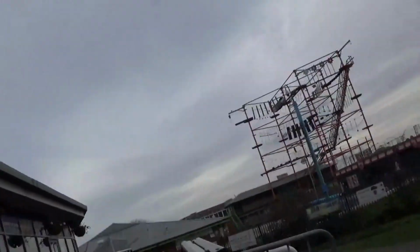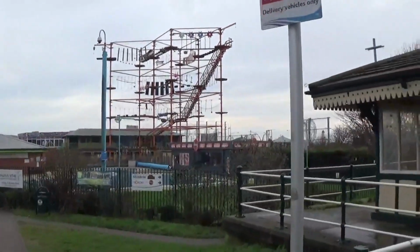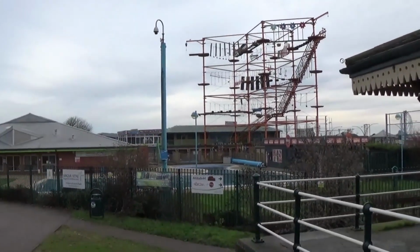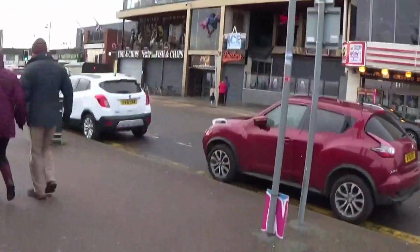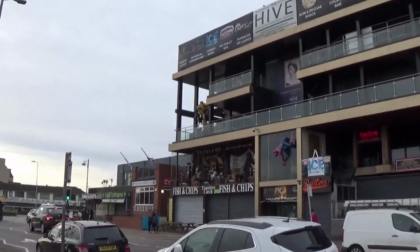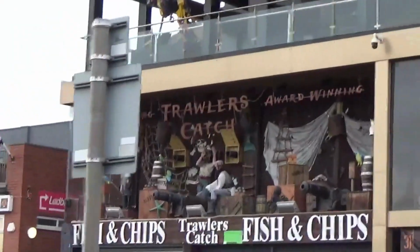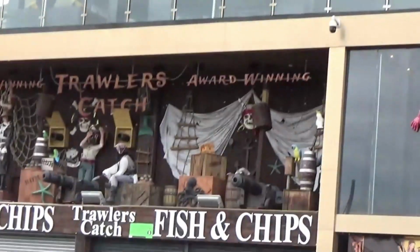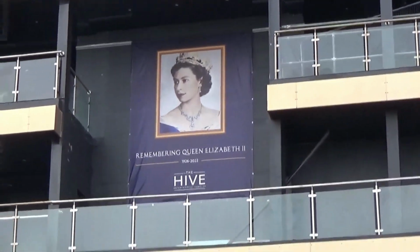I'm going to show you over here, turn you around over here. There's the high ropes course called Altitude. I'm not the biggest fan of high ropes courses, but I know people probably would enjoy them. I've just got a nice swimming pool down here. And over this side, now I believe this is the best facade for a fish and chips restaurant over here. Look at all this pirate theming on top of this fish and chips restaurant. You of course got the memorial for Queen Elizabeth II, rest in peace.